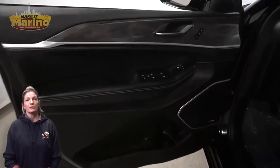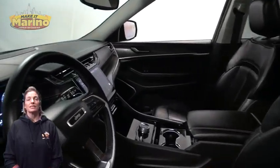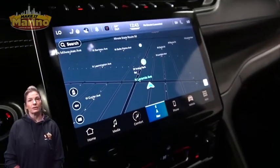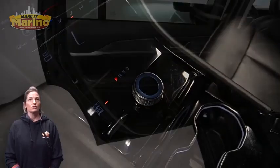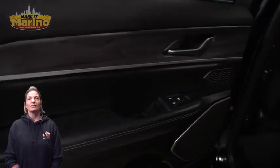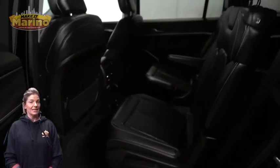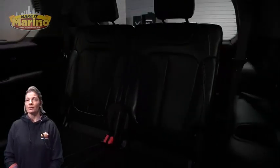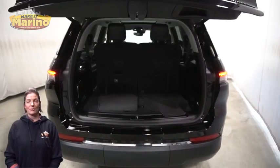tail lamps, heated front seats, heated steering wheel, 16,000 miles on the odometer, 10.1-inch touchscreen, navigation, rear backup camera, dual zone temperature control, SELEC-TERRAIN system, heated second row seating, DUAL-PANE panoramic sunroof, third row seating, power liftgate, 3.6-liter V6 engine, and so much more.